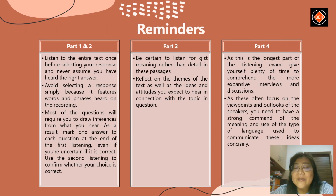Dear students, let's look at the reminders first. For part 1 and 2, listen to an entire text before selecting your response and never assume you have heard the right answer. Avoid selecting a response simply because it features words and phrases heard on the recording. And most of the questions will require you to draw inferences from what you hear. As a result, mark one answer to each question at the end of the first listening, even if you are uncertain if it is correct. Then use the second listening to confirm whether your choice is correct.